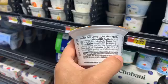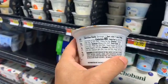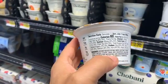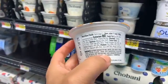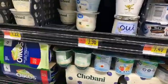Once again, as I just taught you, that means they're just trying to stretch the yogurt. It's kind of like adding air to the cereal box, if you know what I mean. They've even added some vegetable juice. Well, that sounds good, but you don't really need that in yogurt. So once again, not on the good list.